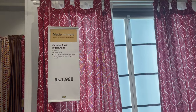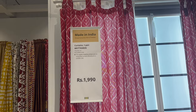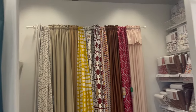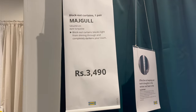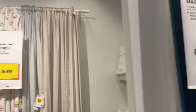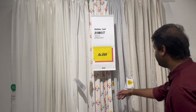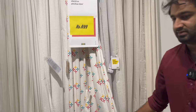But then, guys, if you're looking for better quality, of course, the price would be more. But I think the price is very competitive. I mean, that was 349, and here we have something for 3,490. But this looks very nice. It looks very posh, macha, it's velvety. Yeah, here we have some affordable curtains. I like the one in the center, macha. Material is also really good. Yeah, design is also really good.